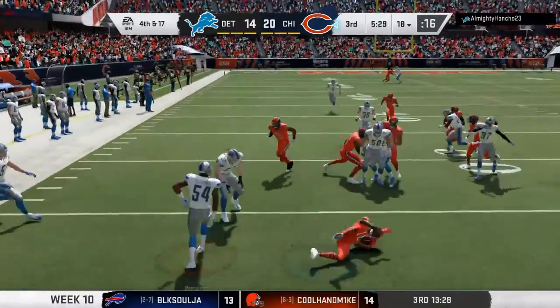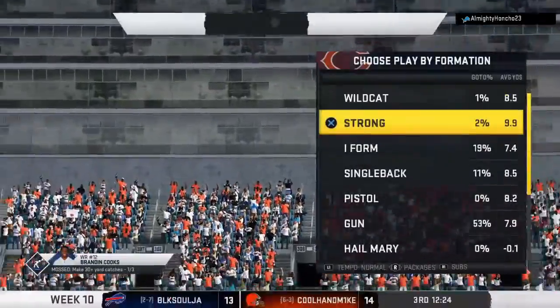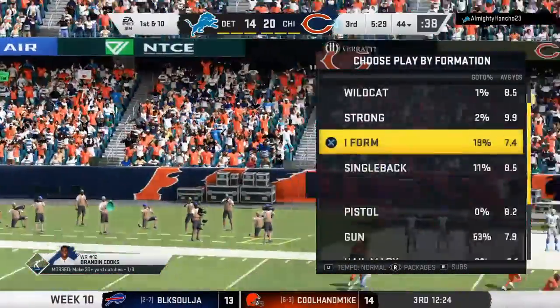And taken right at the 35. It's a 45-yard punt, but a decent return there of 9 yards. And the Bears take over.